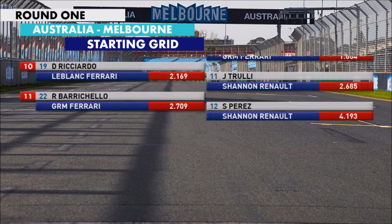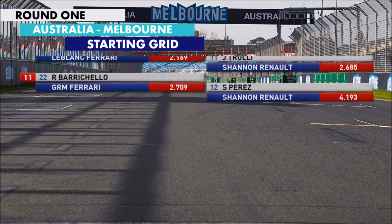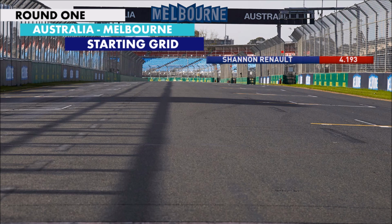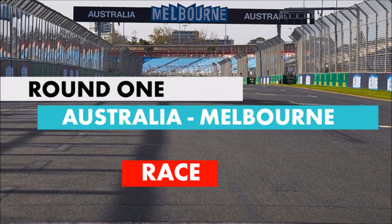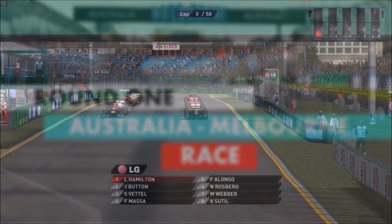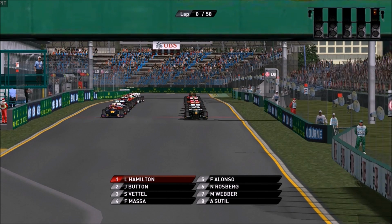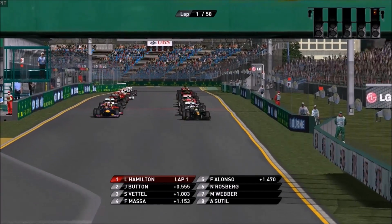Biggest disappointment has been FJR, undoubtedly. They looked good in testing, in particular with Grosjean, who's been shadowing Hamilton and Vettel, but they've only managed 13th and 15th, so it shows that they haven't really improved their car since. So the 2011 season is underway and off they go.